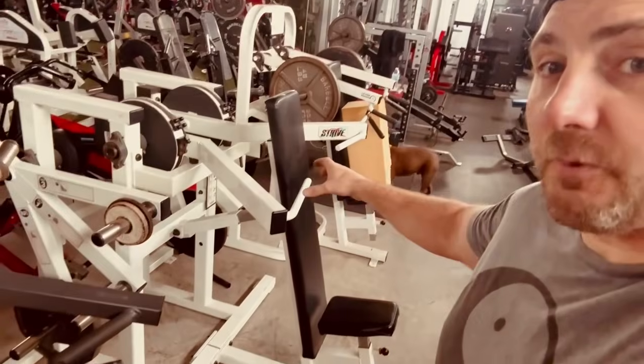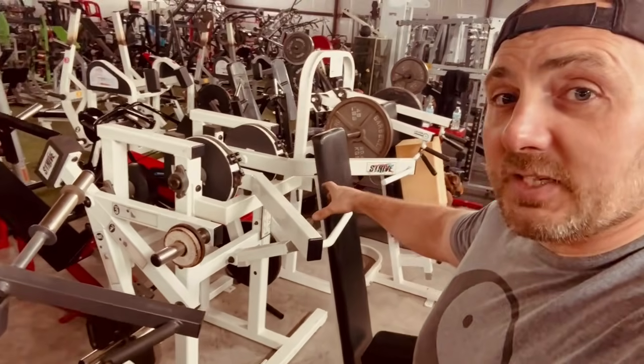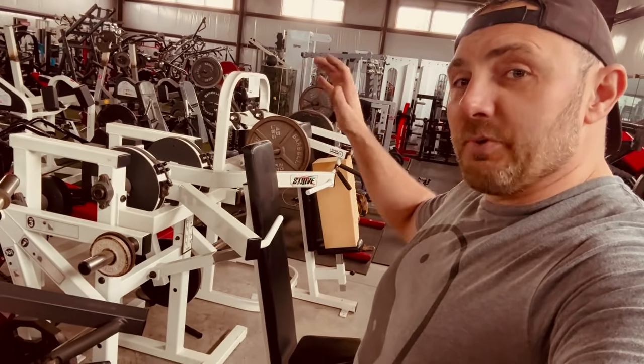I haven't gotten a chance to modify it. But honestly, once I modify it, this very well may be the best plate-loaded shoulder press in existence. I have a feeling it will be once I'm done with it. There's some steep competition with some other stuff I've got. But to me, I like this better than the first generation. The first generation is very similar, but the footprint is so huge. It comes way out here. It's a decent footprint as it is, but it's much smaller than the larger first generation.